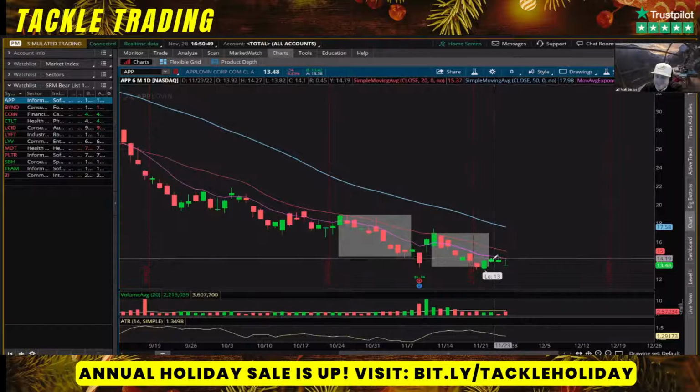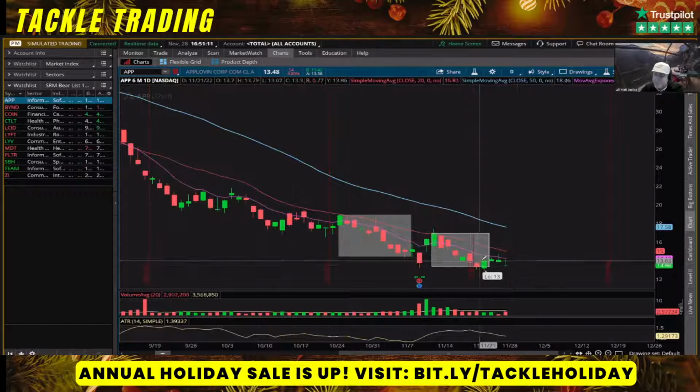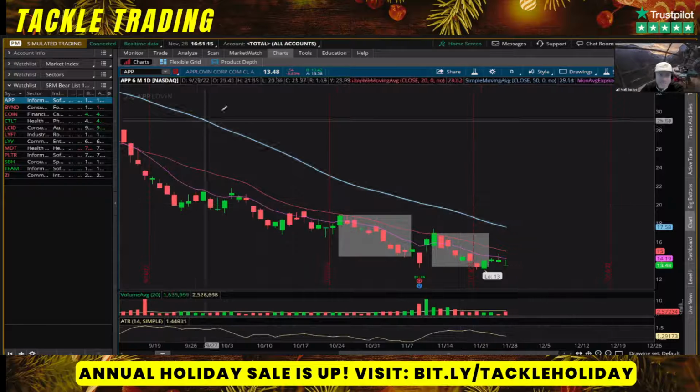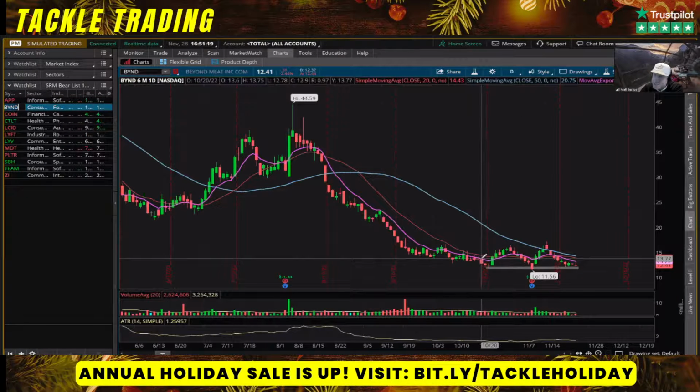What is this? It's a little bit of a flag, a little bit of a base. There's a little bit of both of them in this pattern, quite frankly. But because the flag's so shallow, you're still waiting for the breakdown. And so you're just identifying the stage. What is the trend? What is the pattern? What do you need to see next? If you're in pattern number two, you know you need to wait for a base or a flag. If you know you're going into pattern number three, you're just waiting on the retracement. And so you're simply identifying that. What about Beyond Meat here? Same type of conversation.